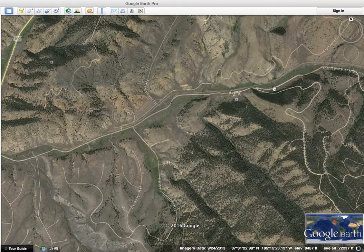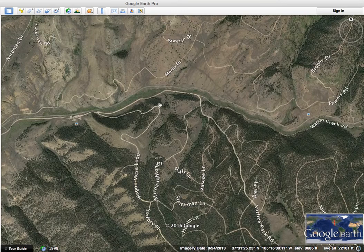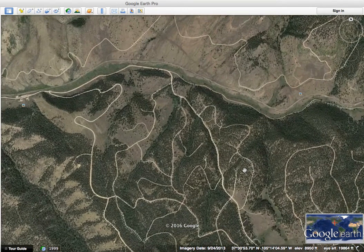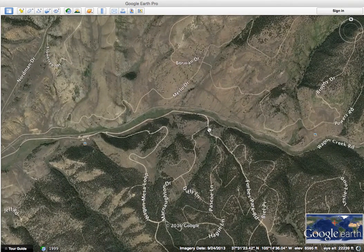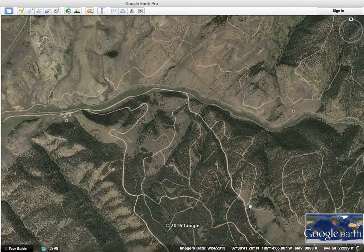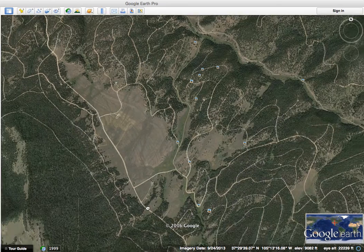Forbes Park is an excellent community. We've been trying to get a property there for quite some time, but they are very expensive. Oops. I thought I had Google Earth all figured out, so my apologies for the clunkiness of this video. Okay, we're still on Forbes Park Road, which is the main road in Forbes Park. Forbes Park is set in a small mountainous area, so it's easy to get to. It's right off of 160, but then right away you're in this beautiful wooded mountain setting, aspen trees, some open areas, gorgeous homes.